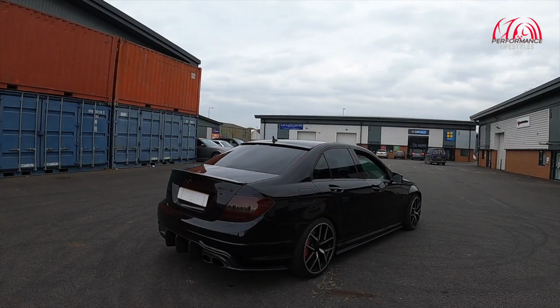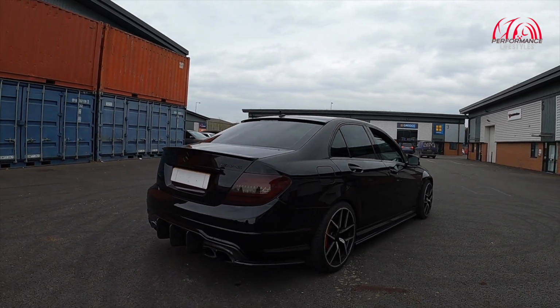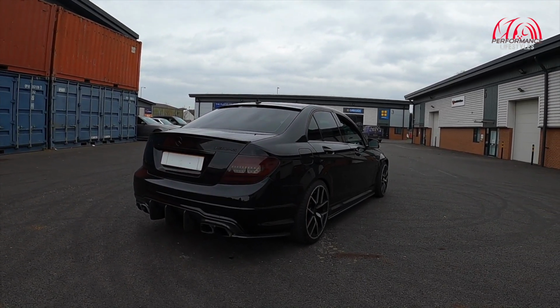Even though we went for a quick little drive in it last time, we'll go for a quick little blast in it now, purely because it's a straight pipe C63, and I'm sure everybody wants to hear a 6.2 V8 rumbling away with no silencers on it, and this fits the bill just fine. Even from the back end, I think it's just a mega looking car.